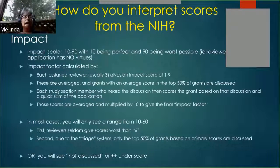Now, what happens is that the primary reviewer, the person who is assigned as the first reviewer, gives a short, anywhere between 2 to 3 minute summary of what the grant is about, and then they maybe spend a minute or two talking about the strengths and weaknesses of the grant. The second assigned reviewer then either agrees or disagrees with the assessment of the primary reviewer, and then the third assigned reviewer does the same thing. Then the grant is opened up for discussion.